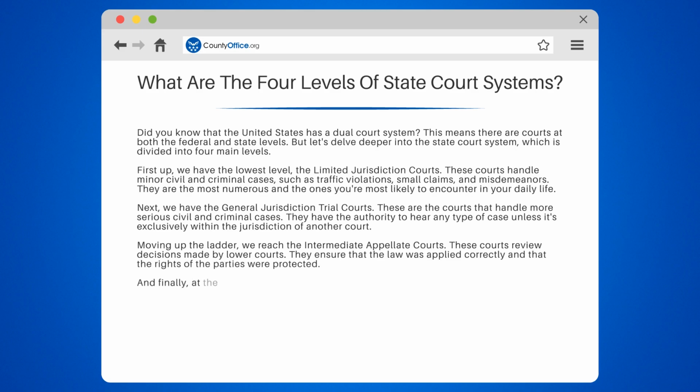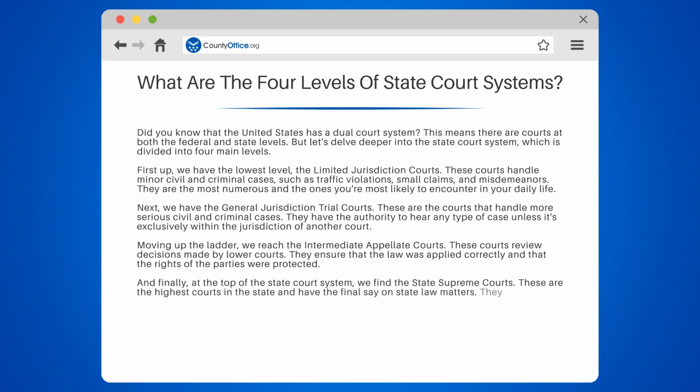And finally, at the top of the state court system, we find the state supreme courts. These are the highest courts in the state and have the final say on state law matters. They review decisions from lower courts and handle cases of great public importance.